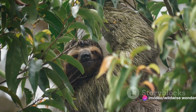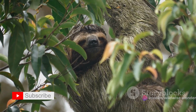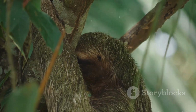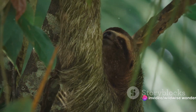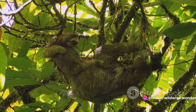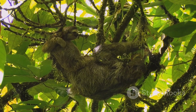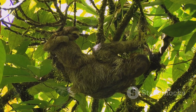Now this isn't just a lazy Sunday afternoon kind of slow. No, this is a creature that has turned slowness into an art form, a way of life. Sloths are a group of arboreal mammals found in the tropical rainforests of Central and South America. With their long, hook-like claws and shaggy fur, sloths are perfectly adapted to a life spent almost entirely in the trees. Their speed, or rather lack thereof, has become their trademark.